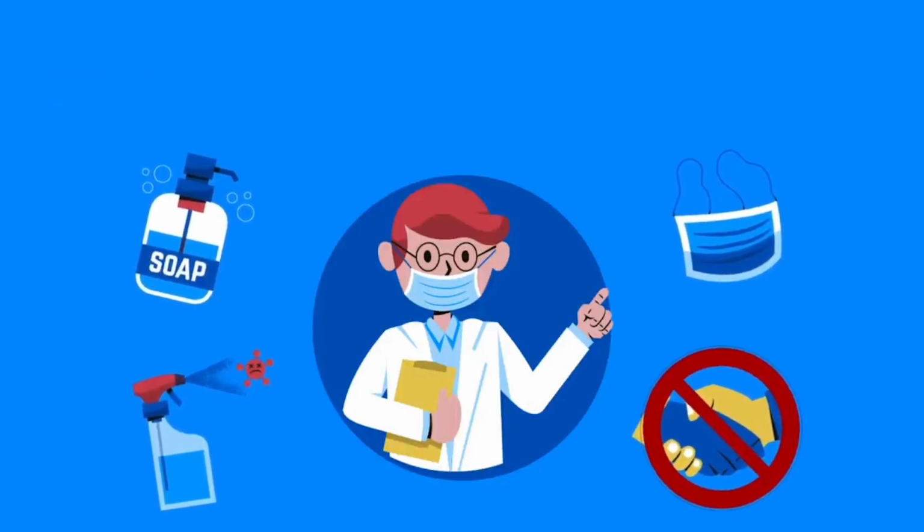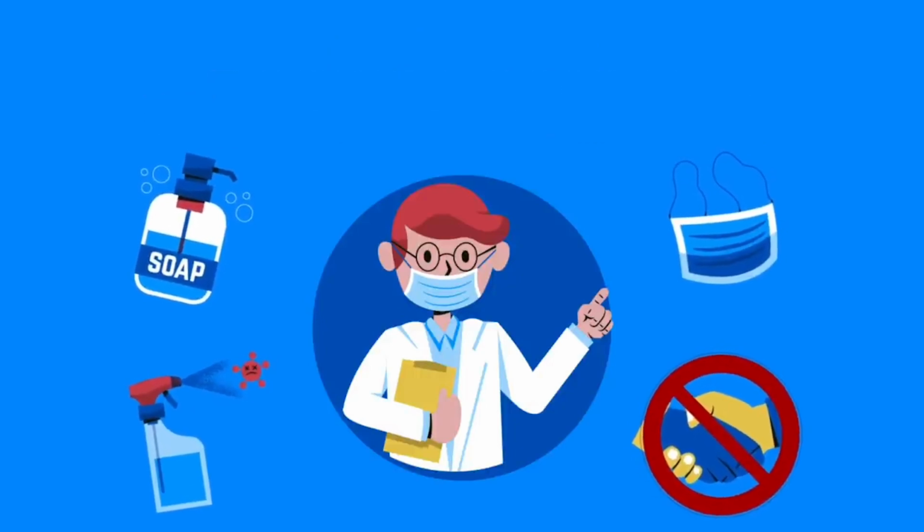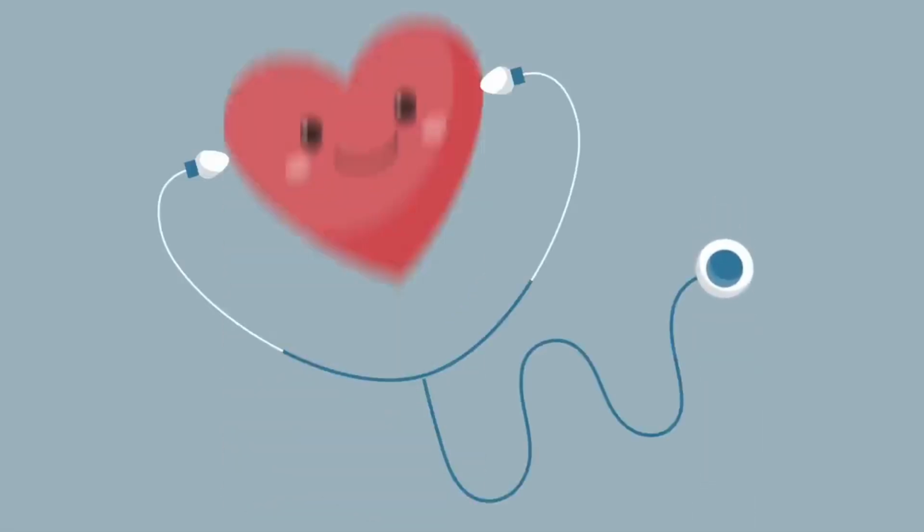physicians, based on guidelines from the CDC, One TEA, and OSHA. These are proactive, precautionary measures meant to keep us all safe everywhere in Fort Bend ISD.